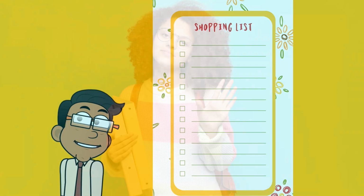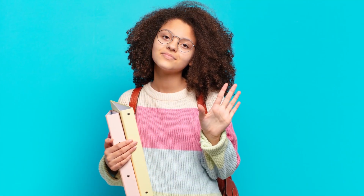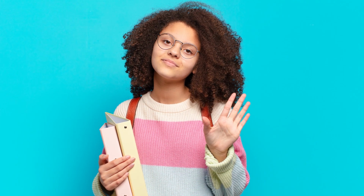Now, I know things don't always go as planned. Maybe that art set is pricier than you thought. That's okay. Budgeting isn't about sticking rigidly to a plan, it's about adapting when needed.